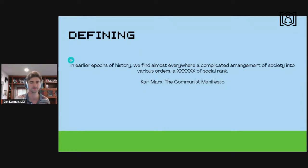Why don't we start with this one, where I've removed the word. So many people get to a word they don't know. They throw their hands up and they say, I don't know. I have no idea what that means. But notice your ability to read the sentence and at least take a guess about what this means. So what would you guess this XXXXX word is?